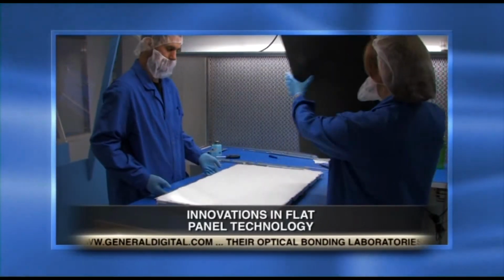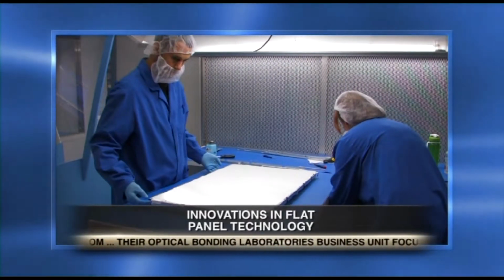For the display systems and optical bonding laboratory, we primarily address the needs of offering ruggedized, specialized, and customized monitors, and in addition, optical bonding and enhancements to improve the visibility and durability of the display. Our software services business unit focuses on offering safety-critical software testing and development for the aerospace and other industries that require software that must work. Life depends on it. Wow.